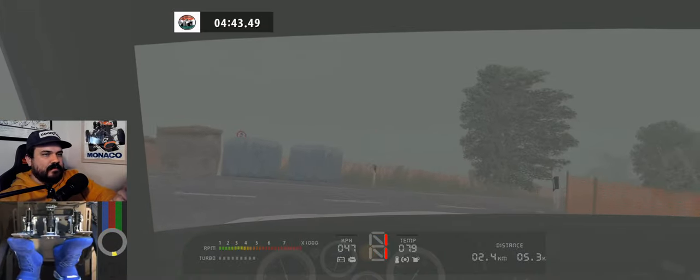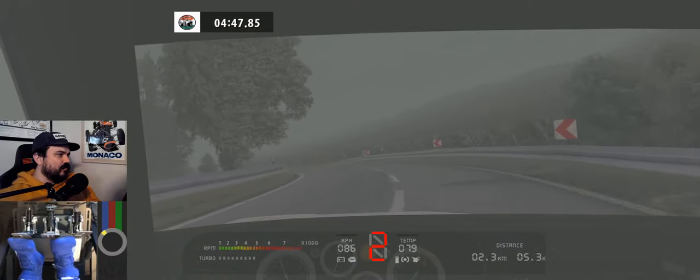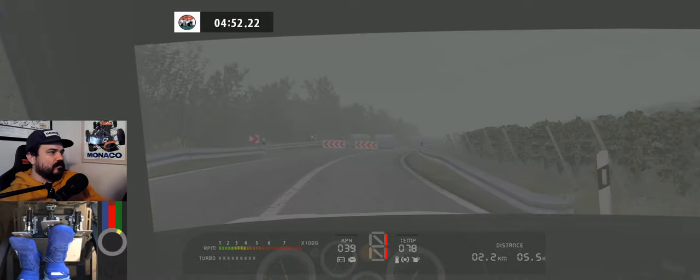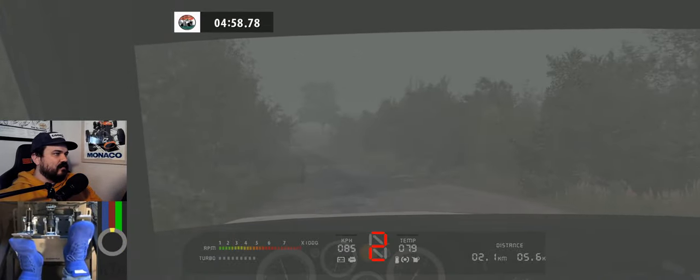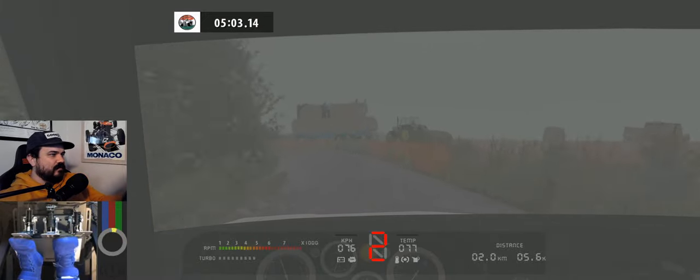Left 3. Right 6. Hairpin left narrows 20. Left 6. 60. This one's caught me out a few times. It comes up quick. Right 3. Don't cut. 20. Left 3. Don't cut. Left 4. Don't cut. 80.